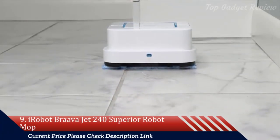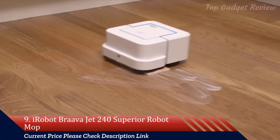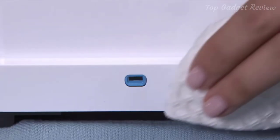The Braava Jet mopping robot uses a precision jet spray to loosen dirt while wet mopping or damp sweeping. The spray nozzle in front of the robot should always be kept clean and clear. Simply wipe it down with a clean, damp cloth.